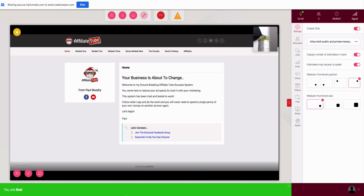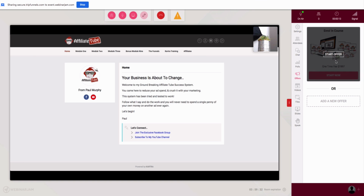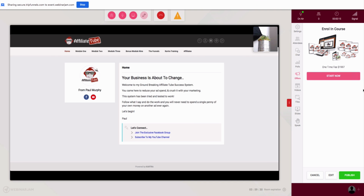Okay, start the event. And we are now live. It says down in the bottom here, we're now live. And when you want to end the call, you would just press the same thing, right? And obviously, if anything goes wrong, you press the panic button. And then we may be now at the point where we're ready to broadcast our offer.